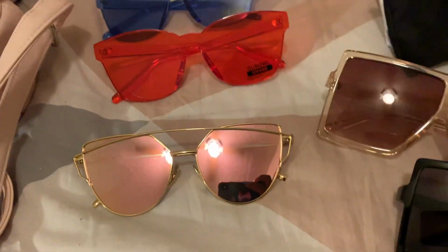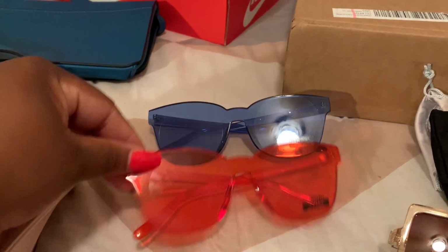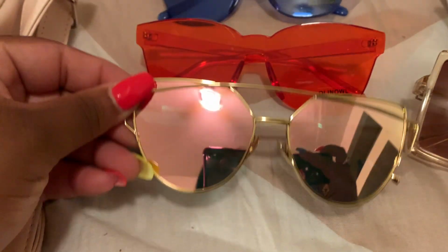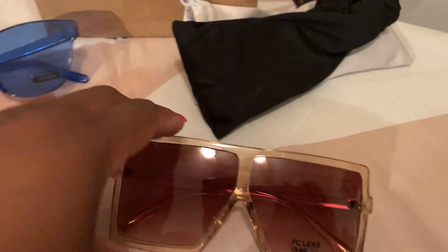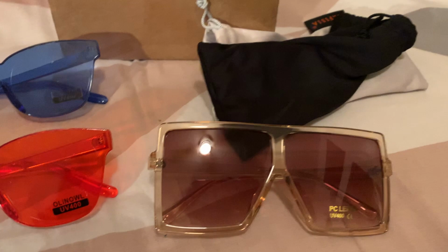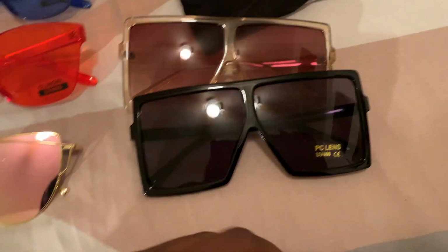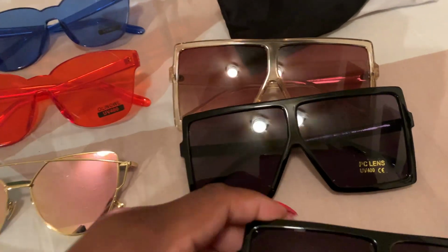Right, y'all. Next, I'm going to show y'all my glasses. I just got a couple of pairs of glasses. Little blue frames, orange frames. I really love these. I'll tell y'all why in a minute. Mirror glasses. I'll tell y'all why I love these in a minute. What color is this? I don't know, but that's really cute. That gives me real bougie vibes. Pool party bougie. Little black frames. These are big square glasses, and these are not the same as these, okay? These have like a cheetah print at the bottom, so real cute.